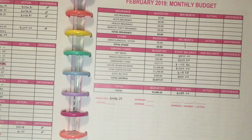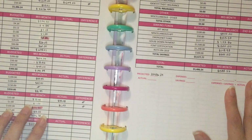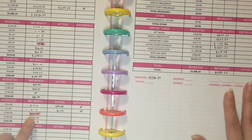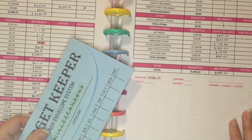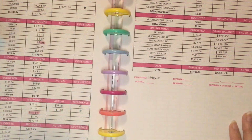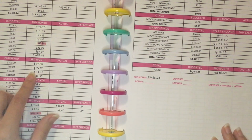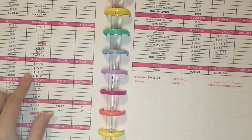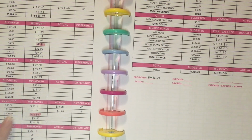But I definitely can still see that miscellaneous spending. That miscellaneous spending is my problem area for sure. I just use that miscellaneous stuff for so many things, and it doesn't help to have cash envelopes for miscellaneous expenses if I'm just going to go online shopping. So that is something I need to figure out how to address. And then the eating out, like I said, I'm kind of borderline on there, and that's just a behavioral change that I need to do.